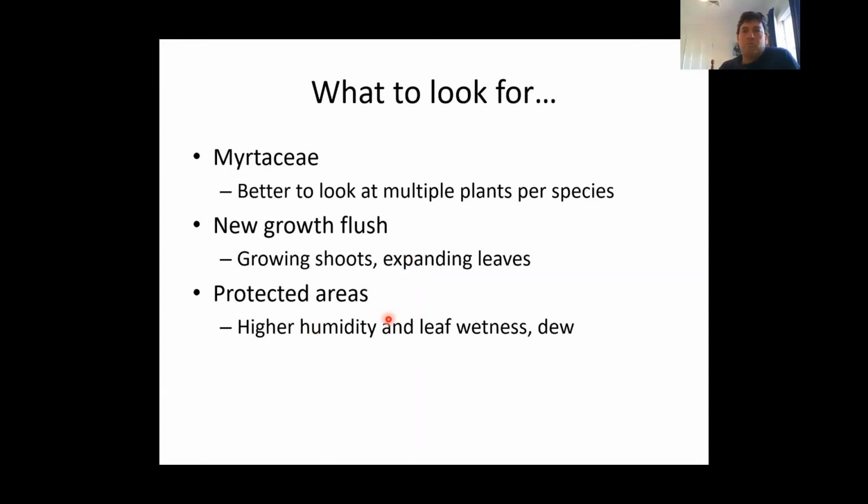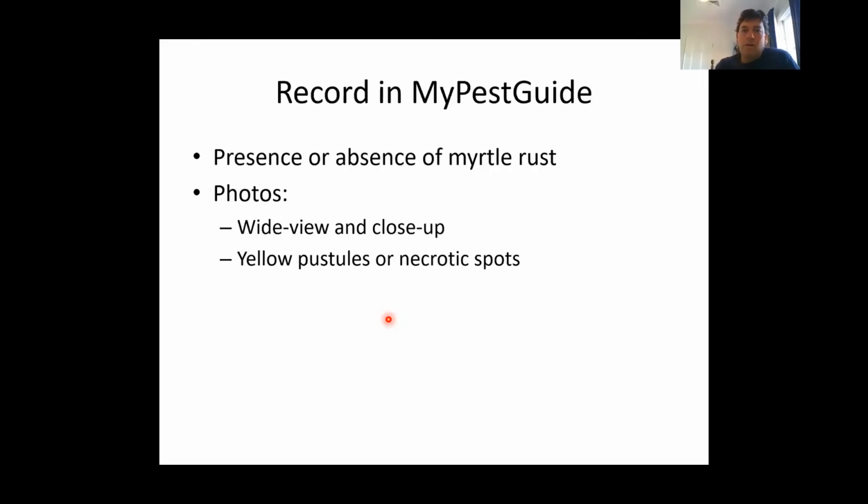And if possible, we're looking in protected areas that might have high humidity and leaf wetness. What we find this time of year is that overnight dew on the leaves is enough to cause infection. And so even in the middle of winter, we can still find infection in lower lying areas, in gullies, in understory plants and things like that.